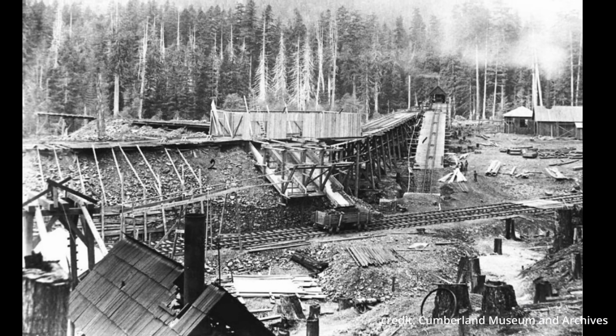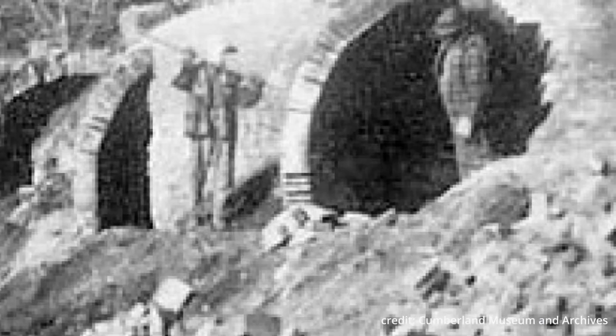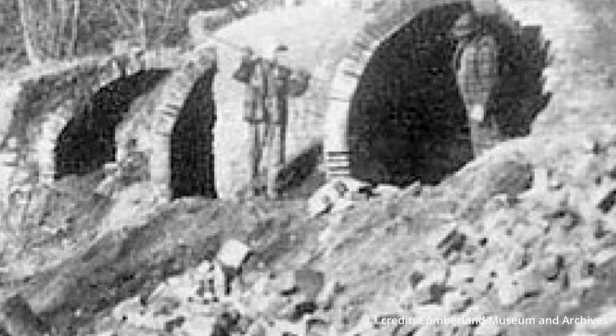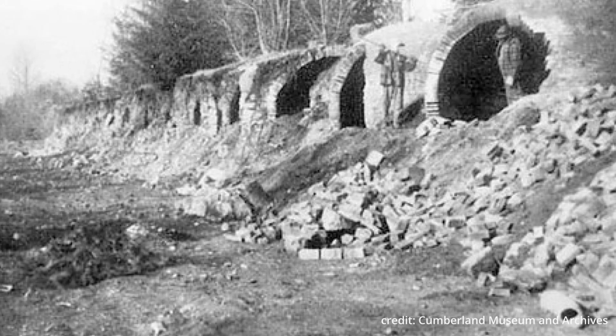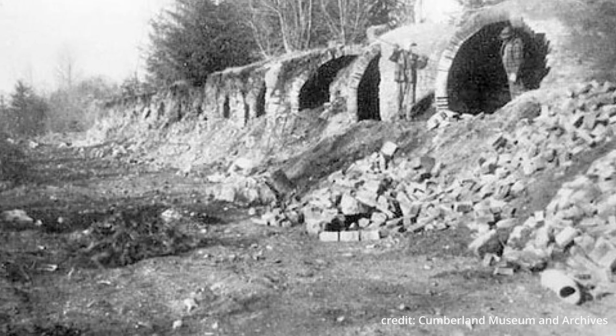If a mine had to be evacuated for a gas leak, flood, cave-in, or fire, mules were brought up first as they were considered the most valuable, followed by the white miners, and finally the Chinese and Japanese Canadian workers. Companies did not compensate miners or their families for work-related injuries or deaths. That's brutal, man.